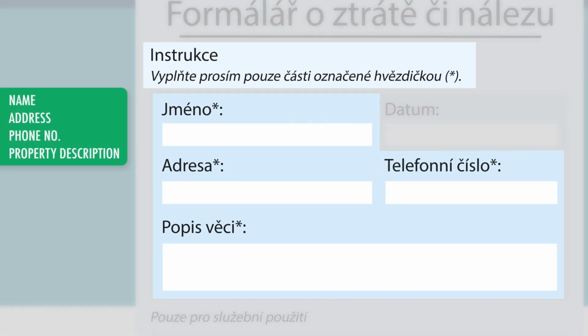The form states that you need to fill out your name, address, phone number, and a description of your lost property. Jméno, adresa, telefonní číslo a popis ztracené věci.